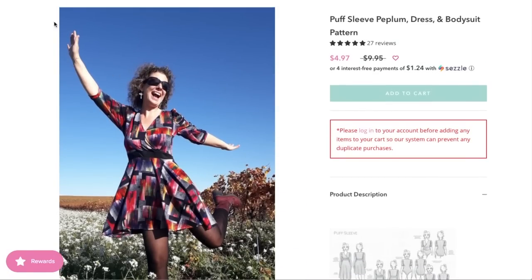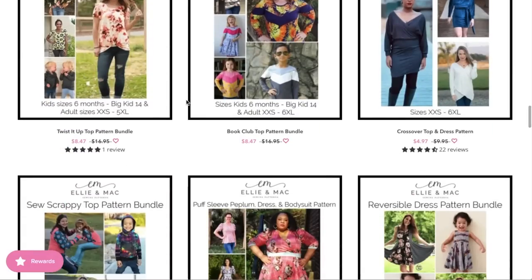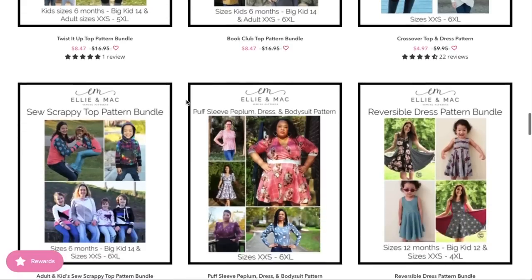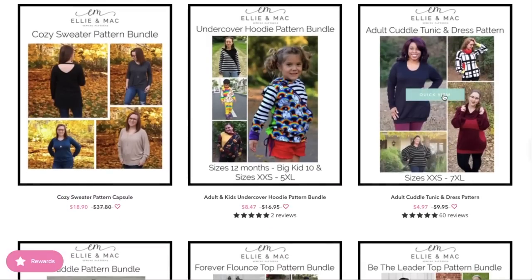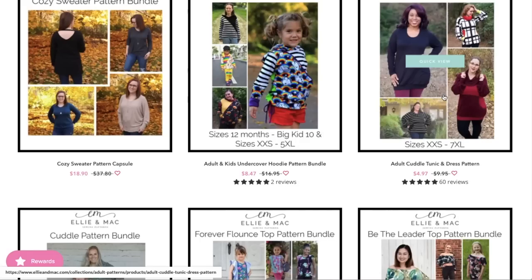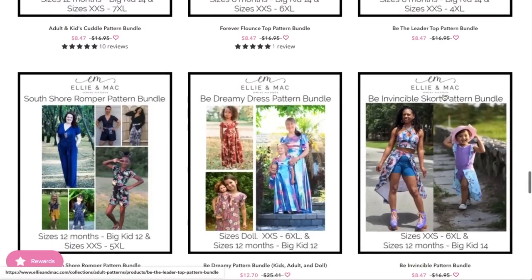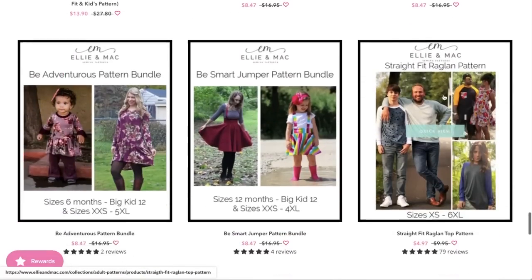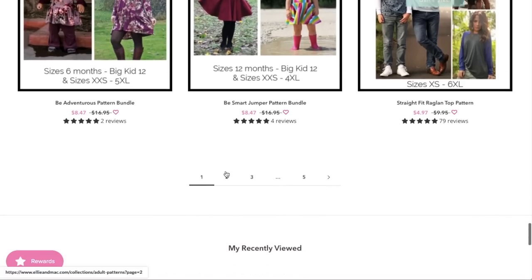This one's cute. That would go on my short list for sure. I love that sleeve. I do kind of hate how we have to keep scrolling down here. All right, so bundle. There's that dress, reversible, bundle. I wish the bundles were separate. Like, you know, here is a cuddle tunic. It's just a little knit tunic. Bundle. Chapman bundle. Okay. Straight fit raglan. Unisex, it looks like. So you can get a little raglan tee.